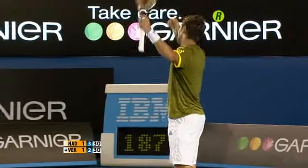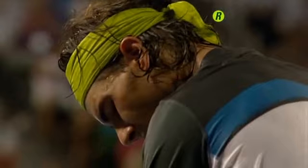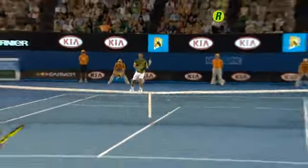It's remarkable, truly remarkable play, and no surprise that Verdasco is frustrated. Probably against anybody else in the game, he'd have won that point halfway through the rally. Nadal just kept putting the ball back, retrieving, and extracted the error.